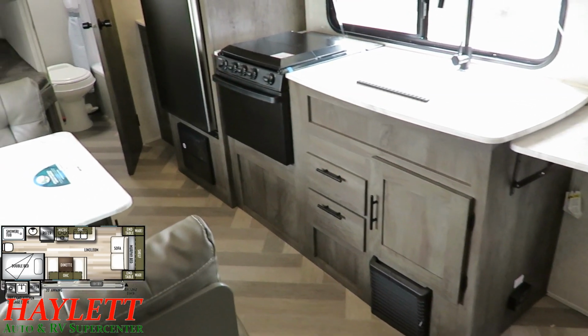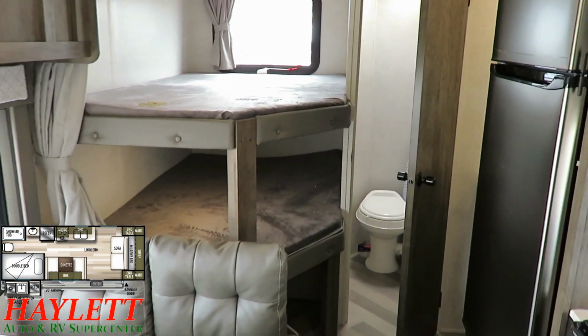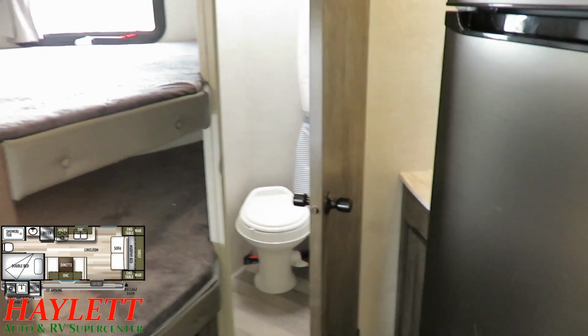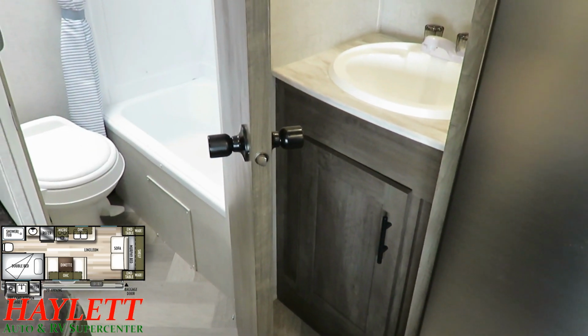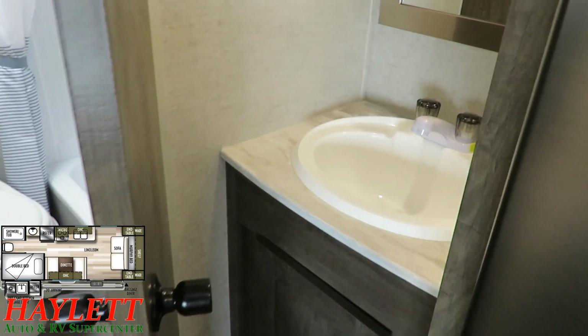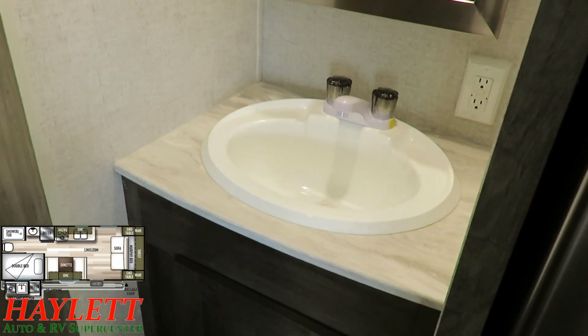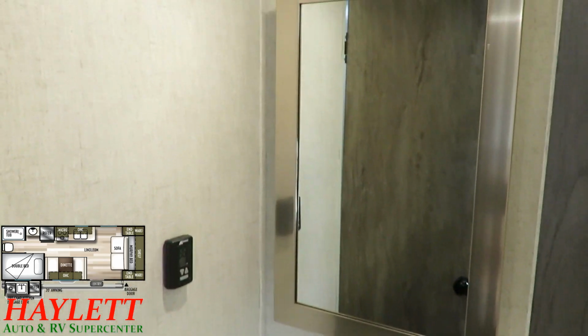So sliding our way forward here, this is what's called a split bath back here next to these bunks, where the sink is actually outside of the main bathroom cavity. So you do have a dedicated bath sink, but what this lets you do is one kid or one person can be using the shower or the potty or whatever, and somebody else can be over here washing their hands, brushing their teeth, etc. And that is a big medicine cabinet, not just a mirror glued against the wall.